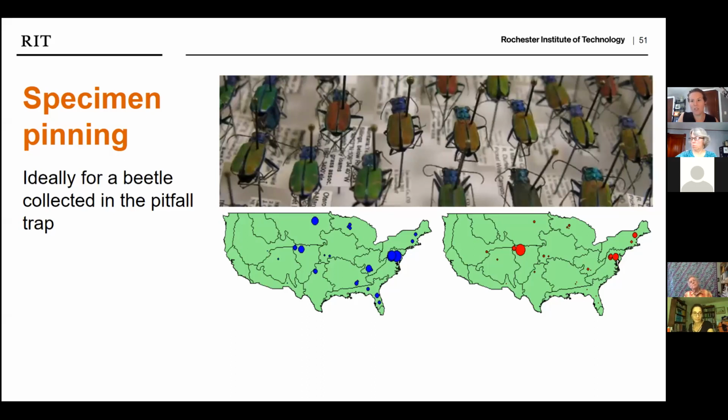And the value of doing this in part is, again, to be linked up with the NEON data. The two maps on the bottom here are showing the sites where they do pitfall trapping of ground beetles at all the NEON sites. And that top picture is just a NEON photo of some of the pinned beetles in their biorepository. So the goal of doing this in part is to help students walk through that process if they're learning how to pin insects.